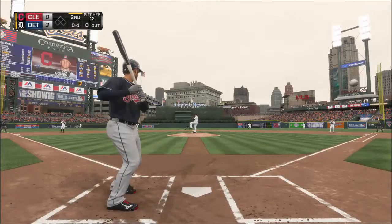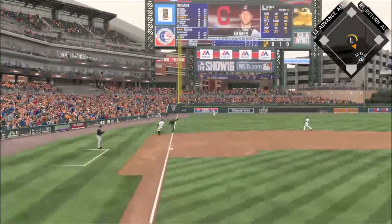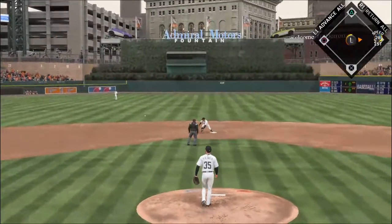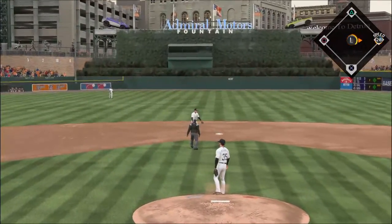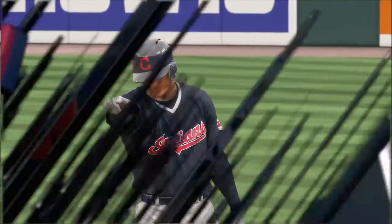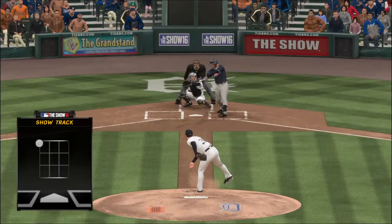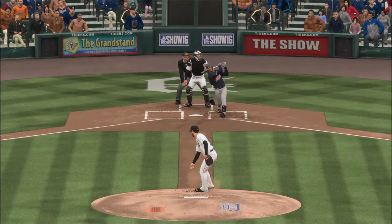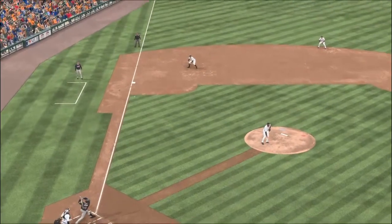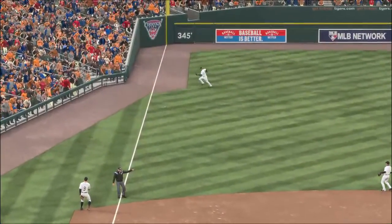Here's the 0-1. Swing and a liner. That gets down, and he's got himself a base hit. And the funny thing about this at-bat, he does everything wrong on this swing. I mean, first off, this pitch is out of the strike zone, and secondly, he tries to pull it instead of taking it the other way. Anyhow, pays off for him.